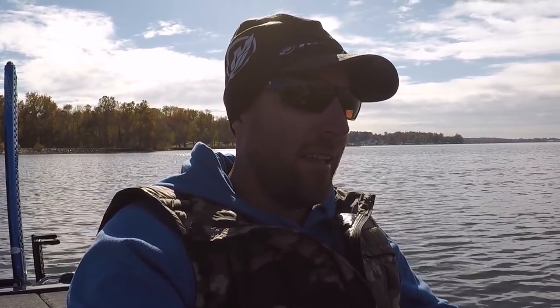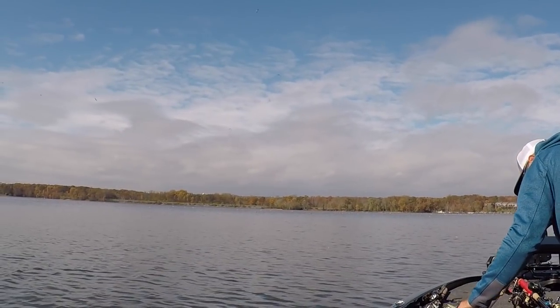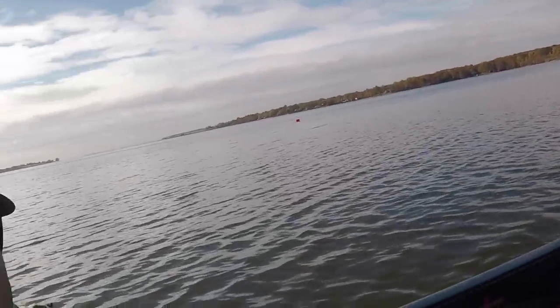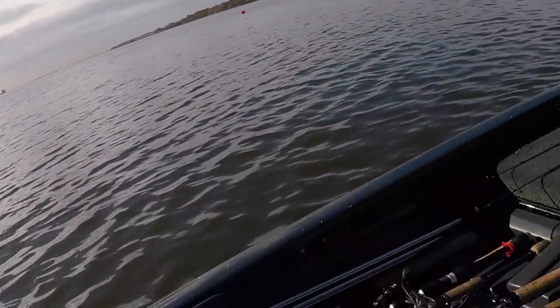What is that? I know, right? It's interesting. All these secrets. A lot of birds working, but the fish are not working. We'll keep checking it out and get on something good.